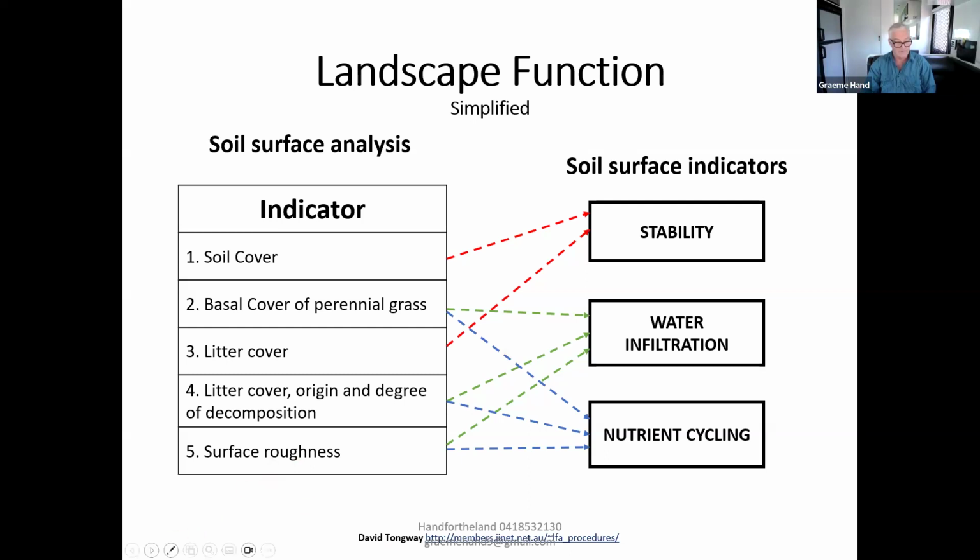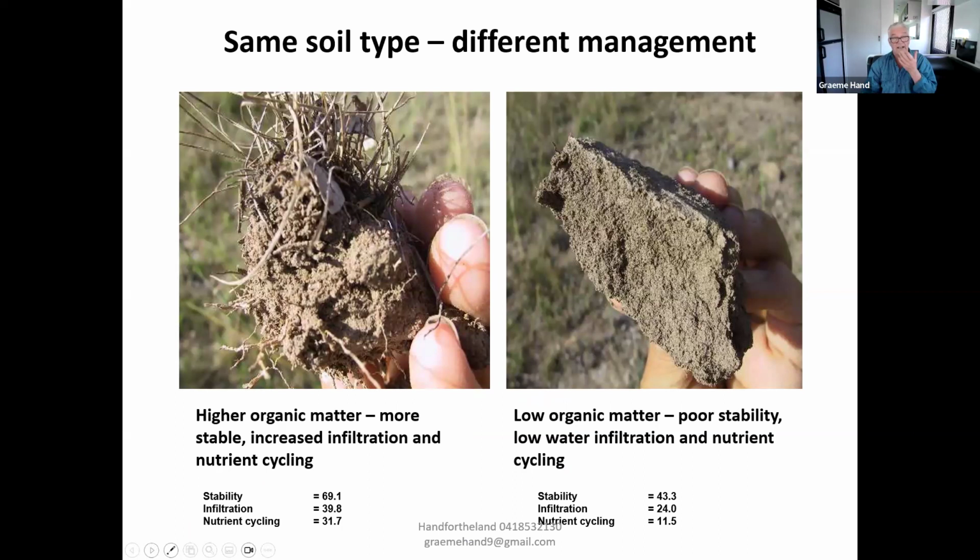So there it is. I've talked too long. It's the same soil type, different management, so it's really evident. These two photos were side by side. One was under a perennial grass plant, and one was between the perennial grass plants where you did not have the decomposing litter. On a healthy soil surface, if you step on it, you're going to step on decomposing litter, and you can pull it back and see it composting and starting to merge into the soil. Not capped like this one here, with no air spaces, and that's only going to erode. That cannot infiltrate water. It cannot cycle nutrients.